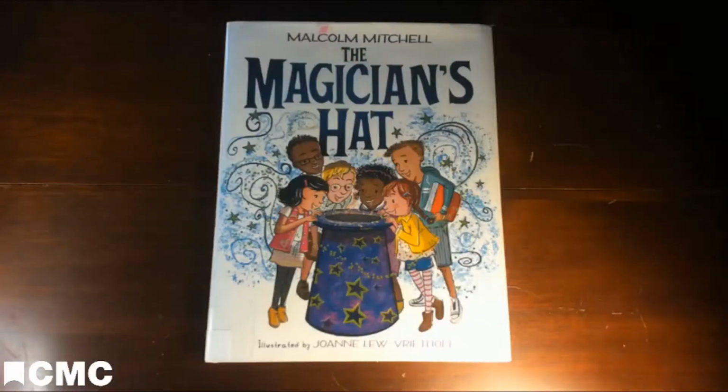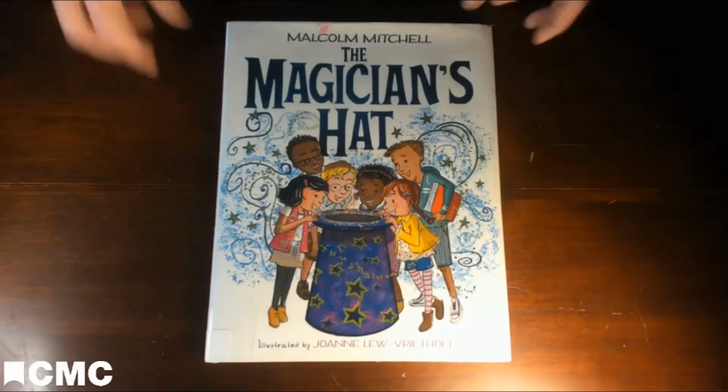This week, we're reading The Magician's Hat. And I have one. I don't have it with me. I would have worn it for this video, honestly. But it's a great book, so let's read it. The Magician's Hat by Malcolm Mitchell. Illustrated by Joanne Lew-Vriethoff.